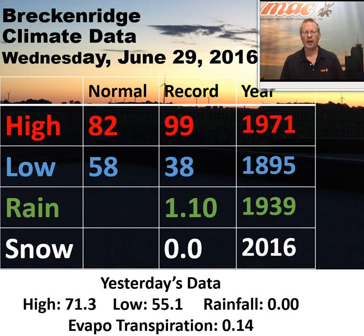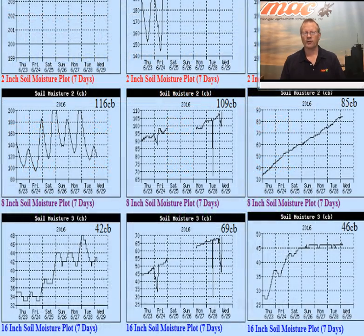You can see the normal high for the day is 82 and the normal low is 58. Yesterday we had a cool high of 71, a low of 55, with no precipitation. But notice the evapotranspiration rate. The previous day was about 27 hundredths, yesterday only 14 hundredths. That's due to some of the cloud cover, and you can see that as we look at some of the moisture conditions here.